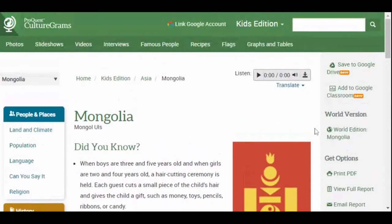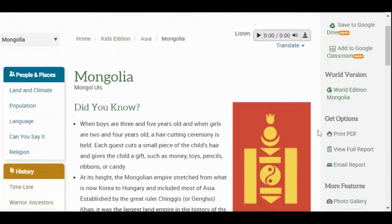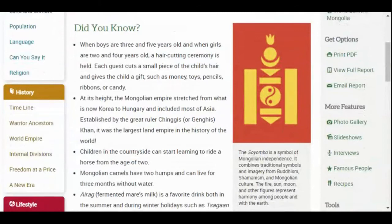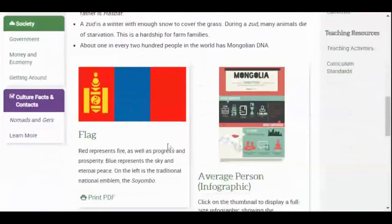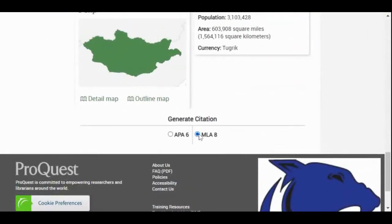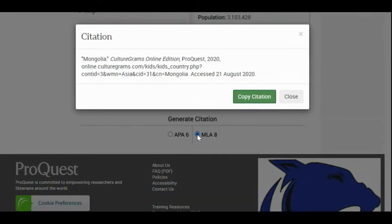So I went through the kids edition, but all of them pretty much look the same. When you get to an article, there's lots of information. So right on the front page, you've got the did you know, quick facts, flags, infographics, and a map. The citation generation is at the bottom, so you can properly cite this information if you're having students use it in a report.